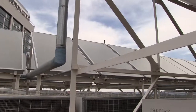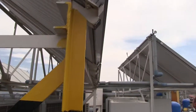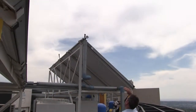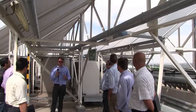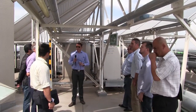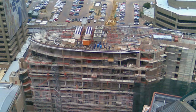You'll see there are 2 heat loss radiators. Because during summer it overperforms, though it was under-designed, we have to get rid of some of the heat, otherwise the system is going to get damaged. Then all these stands were prefabricated and lifted up with cranes during the construction period, just to limit the amount of welding work required on the roof for the installation.